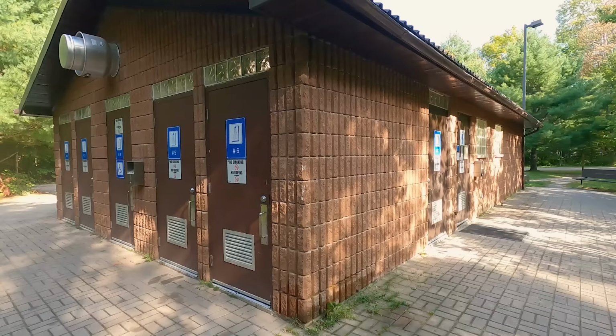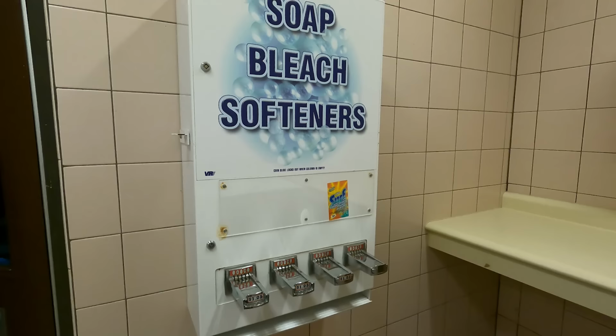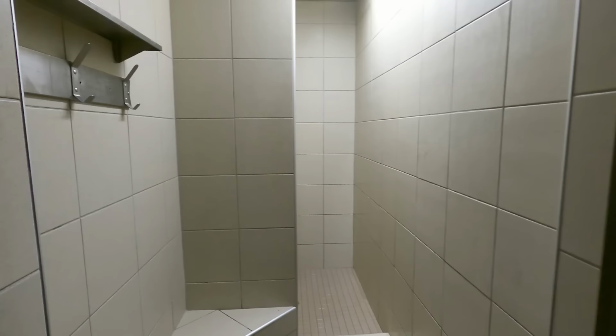There's one comfort station with flush toilets, six showers, and laundry facilities. Laundry is $2 a load, two loonies. Dryers are $1.25 each if they're full, but I would still bring my own.